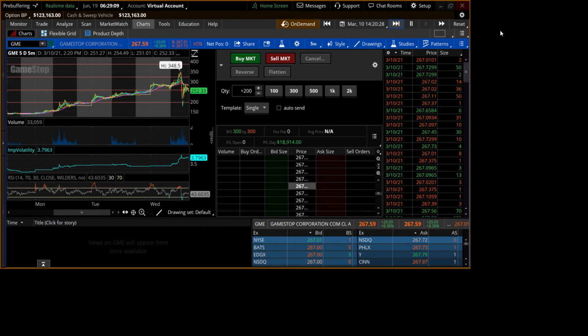I took profits because I know there's always going to be a bounce back. But after that bounce happens, we don't know if it's going to go higher or not. That's why it's smart to take some profits off the table on the way up as a day trader. As a day trader. If you're a swing trader, you're just looking at this. You're just looking at it.